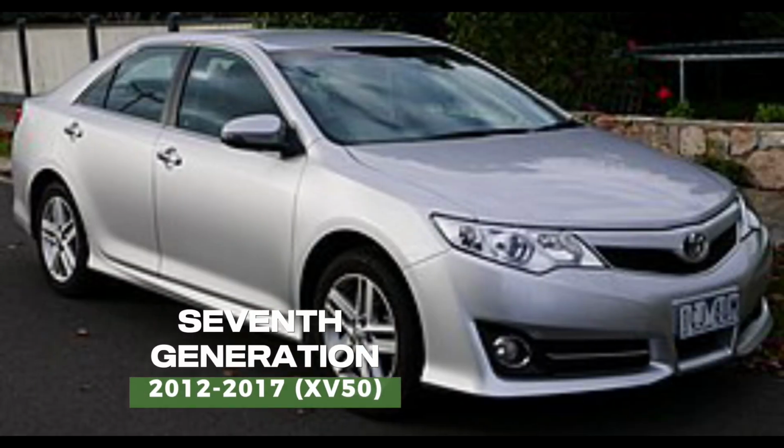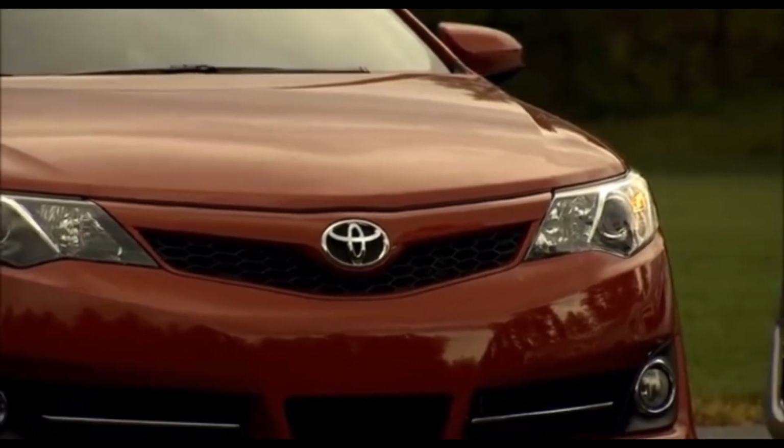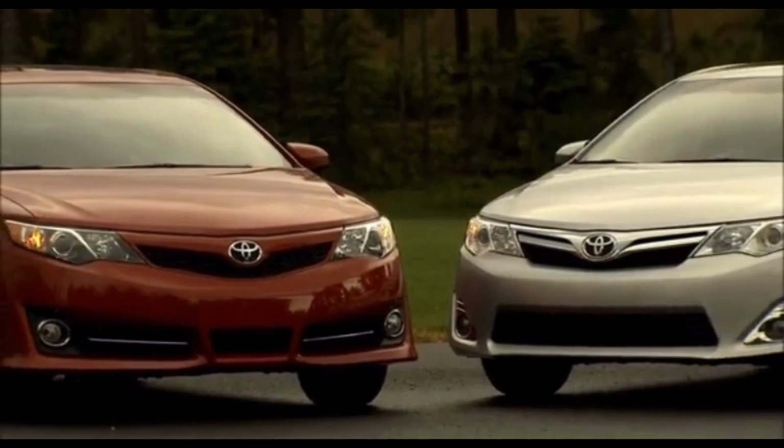The 2012 to 2017 Camry XV50, or the 7th generation Toyota Camry. This Camry didn't do well in terms of sales when it was launched in Nigeria. The muscle Camry overshadowed it so much, and Nigerians would rather buy a Lexus ES or GS rather than this Camry because it looked very luxurious.